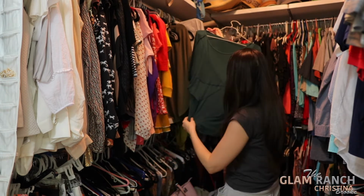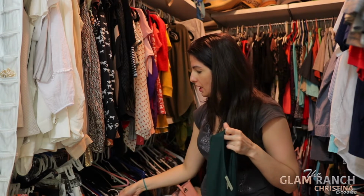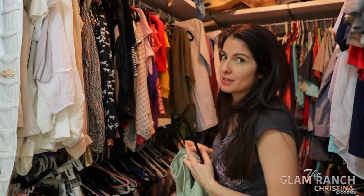Did this shirt have a hole in it or something? I think I'm going to part ways with this shirt. I've had it for so many years that enough is enough. You know what I mean? This I've had since high school, and I think it's time to say goodbye.